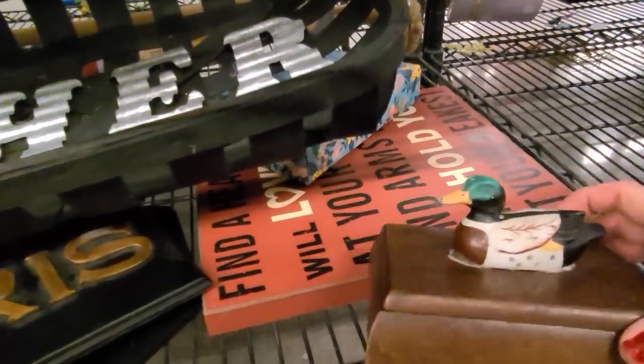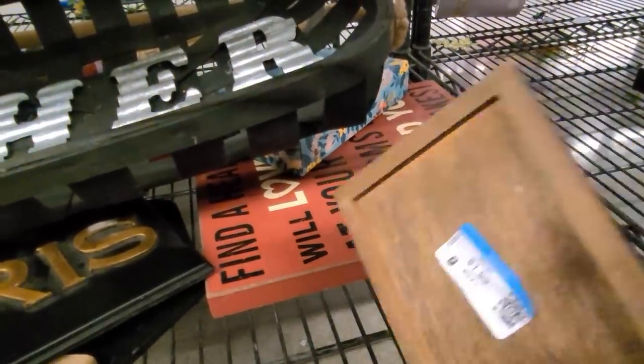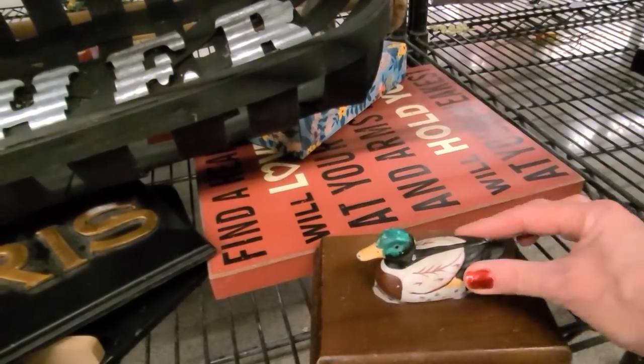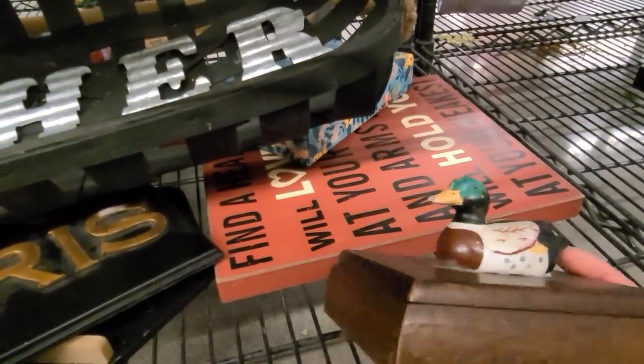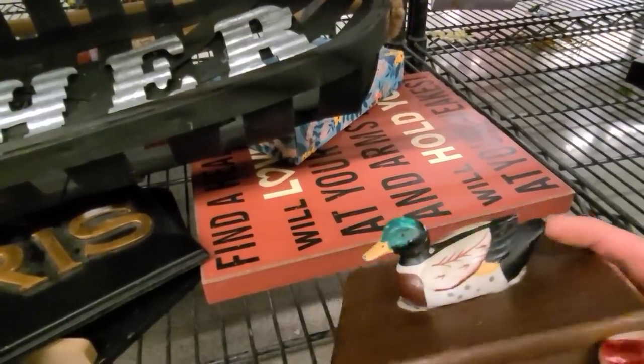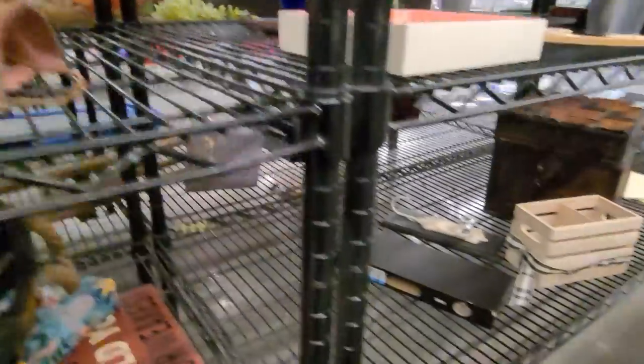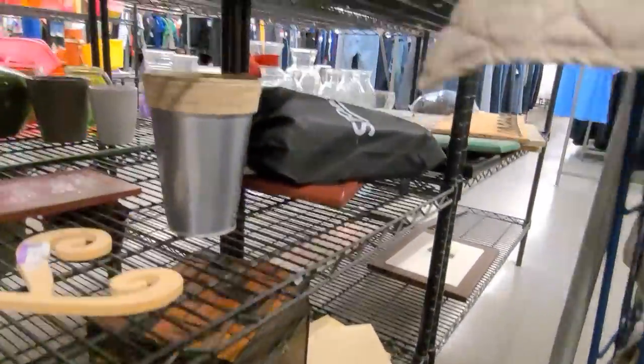I have one of these in my inventory, I believe. This one is not as good quality as the one I have. This duck is plastic. I believe mine is wood. Just not as nicely made. You could fit two decks of cards in there. We'll leave that. Or boxes.